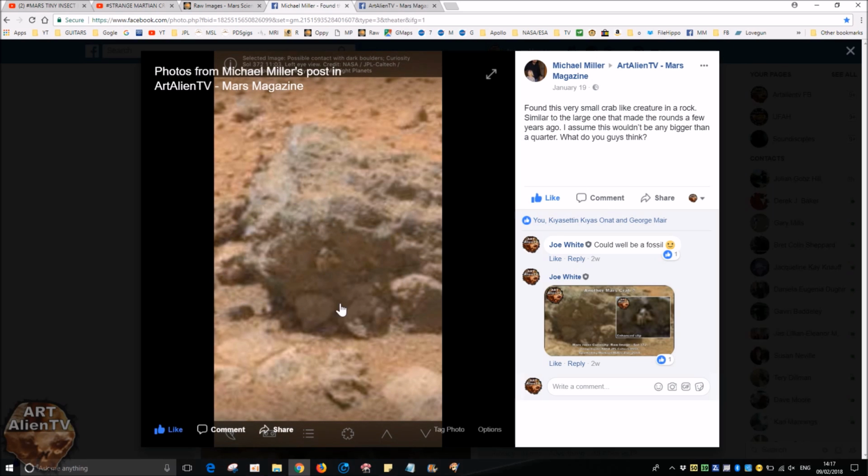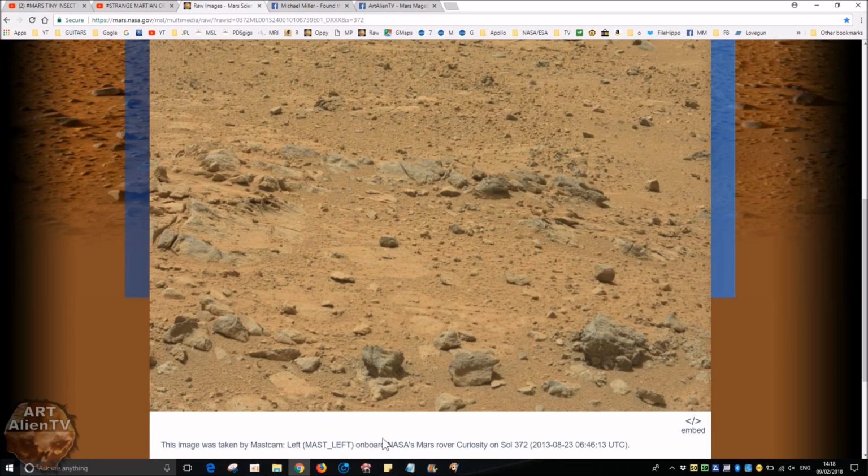Here's the rock in question, and there is the possible crab or whatever thing this might be on the side of it here. And it's actually fairly clear, even though these images are somewhat out of focus and they're downgraded and distorted and have the horrible orange filter over them, which basically destroys any shadow detail and sharpness and anything like that. So there we have it. I'll crack on with it because I don't want to take too long with this one. I've also got some other possible examples of similar things to show you very quickly as well.